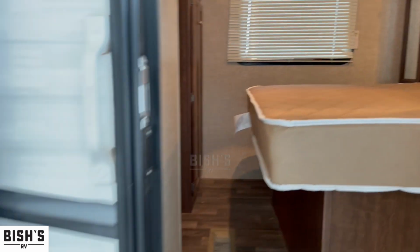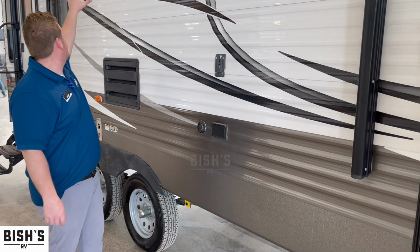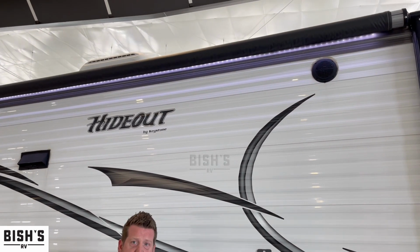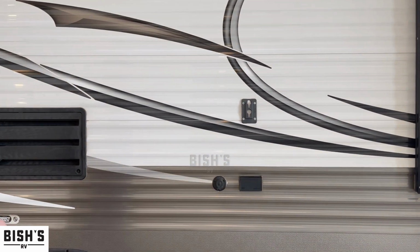On the outside here, you do have a hanger if you wanted to put a TV on the outside. Hook it up to those speakers. You could watch the game, watch your fishing shows, watch YouTube, watch me on YouTube, whatever you wanted to do. You got your receptacle here and a coax plug.